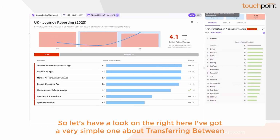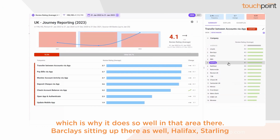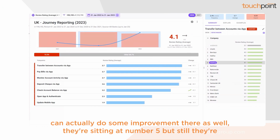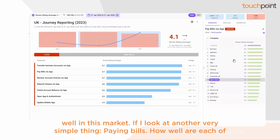So let's have a look on the right here. I've got a very simple one about transferring between accounts. Very, very simple thing you should be able to do. We see Lloyds actually leading, so 4.3, which is why it does so well in that area there. Barclays sitting up there as well, Halifax. Starling can actually do some improvement there as well. They're sitting at number 5, but still they're very, very strong. So here it looks like pretty much getting anything 4 and above is going to do you well in this market.